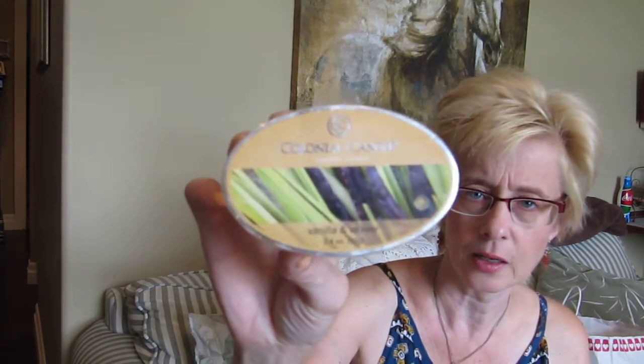And then I got a Colonial Candle melt, Vanilla and Vetiver. Vetiver is found in a lot of colognes, male or female. And there's kind of a sweetness to it. I don't know if I would sniff this and say it's vanilla. I get more of a sweetness to it. So it's kind of like a unisex cologne scent, but with a sweetness to it. But this one was fairly light.